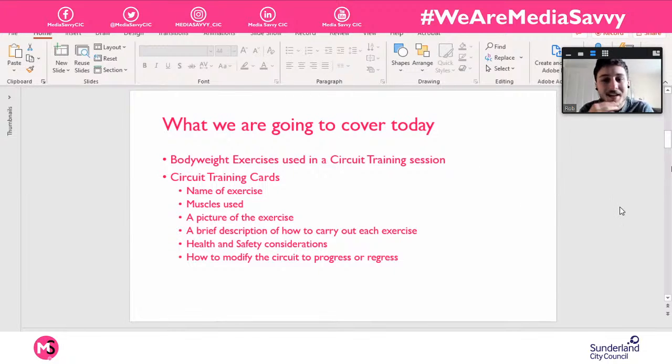Right, just to recap what we'll be looking at on those circuit cards. As we're going through these body weight exercises that we're going to talk about, we want to be thinking about these bits of information. Maybe even if you've got a pen and a bit of paper handy, or just grab a screenshot or a picture of the screen there. Those are the things that we want to be looking out for and listening out for and thinking about while we go through these circuits and these exercises.